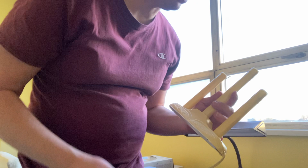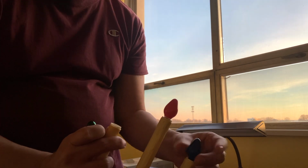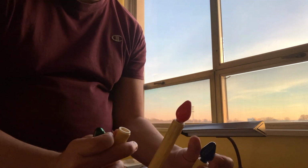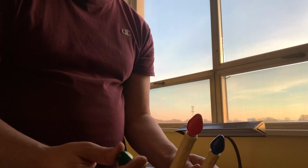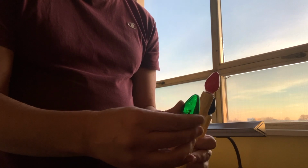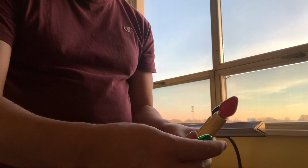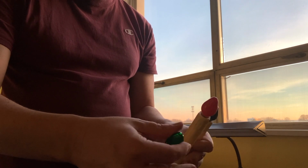So I think red, green, and blue will be the colors that I use, or else I could make this one all red, but that would look kind of weird. Okay, so here's the blue one I'll put in here. I got this out of the jar, so that's a really old bulb. And then I have this green, which I don't know if this one works. It's a clear one, so I have another set of bulbs that are vintage bulbs.